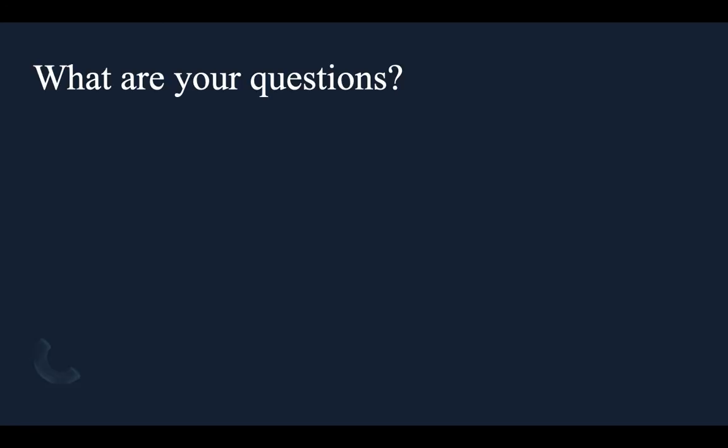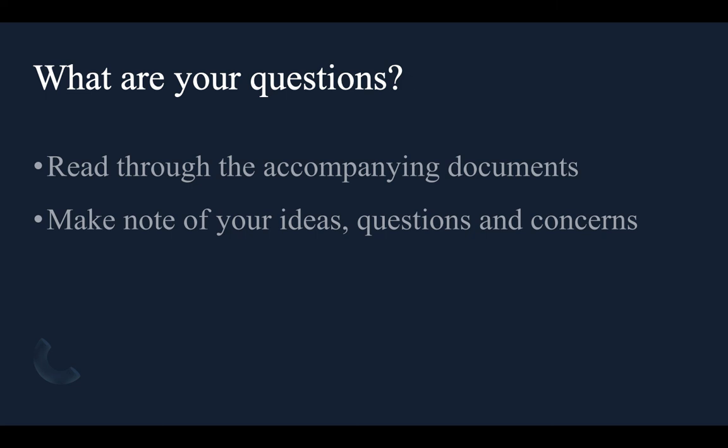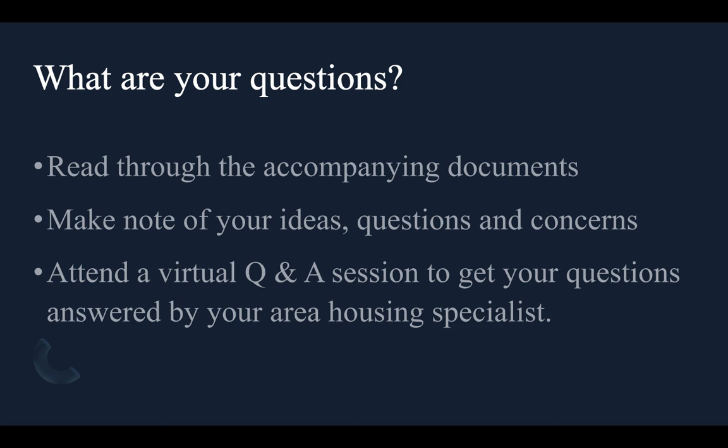Prior to attending the scheduled question and answer session, please take some time to read through the documents accompanying this presentation. Note questions you have or discussion topics you believe are important, including possible barriers to implementing this program and what preparations or processes could make it most effective.